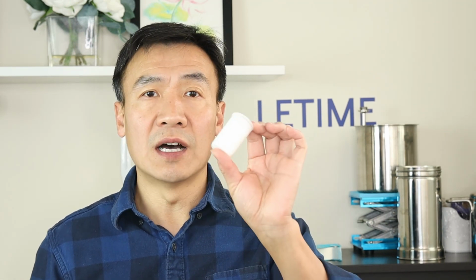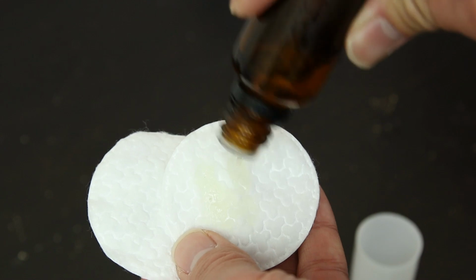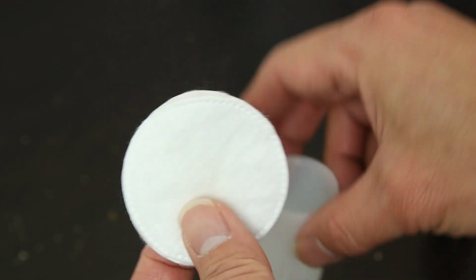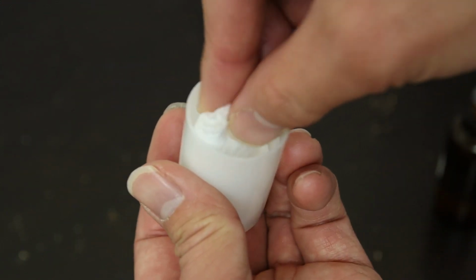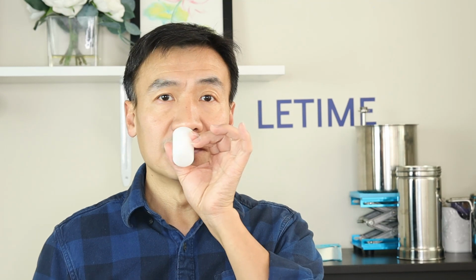The third way is perfect for you when you travel. All you need is a little plastic bottle with a tightly closed lid. Prepare 2 cotton balls, put 10 drops on each of them, fold them together and put them into the bottle. Your personal essential oil stick is ready. So when you are traveling, take it out, open the lid, smell it and then close it. Then just save it in your pocket and use it again when you need a refresh.